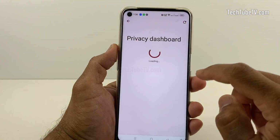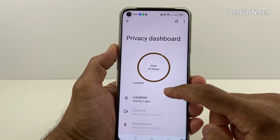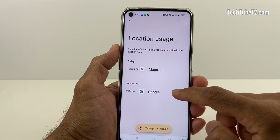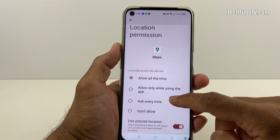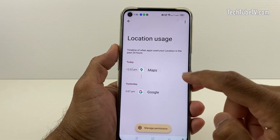In this dashboard, you can see a clear overview of access permissions in the past 24 hours. You can also select an individual item and view the apps that accessed it. To manage which apps have access, click on Manage Permission. Here, you can decide if and when an individual app can have access. Privacy Dashboard gives you easy access to information and control of your privacy.